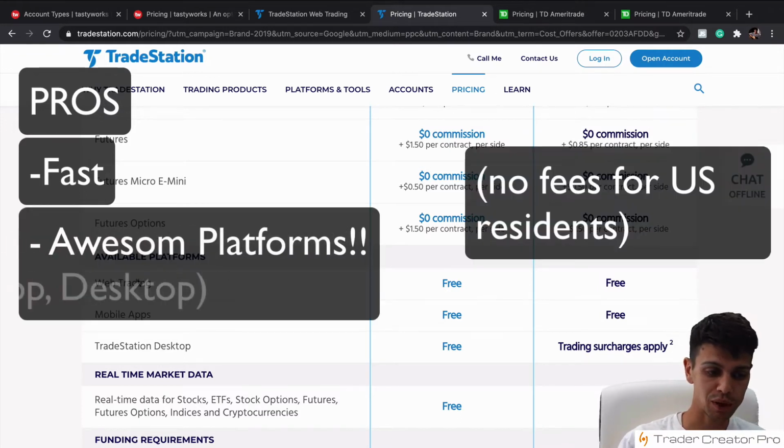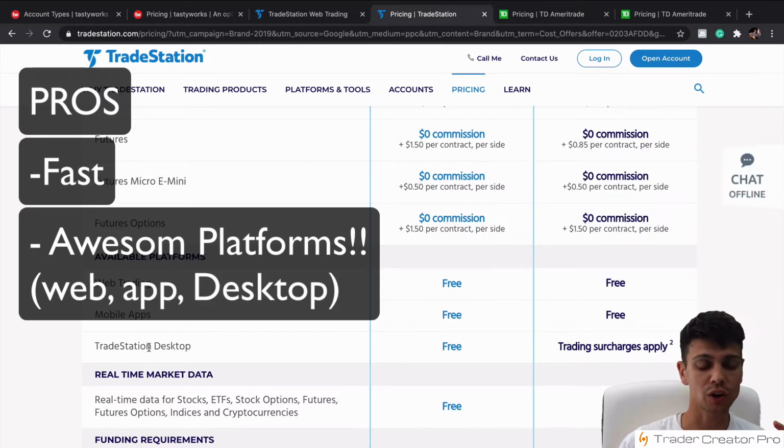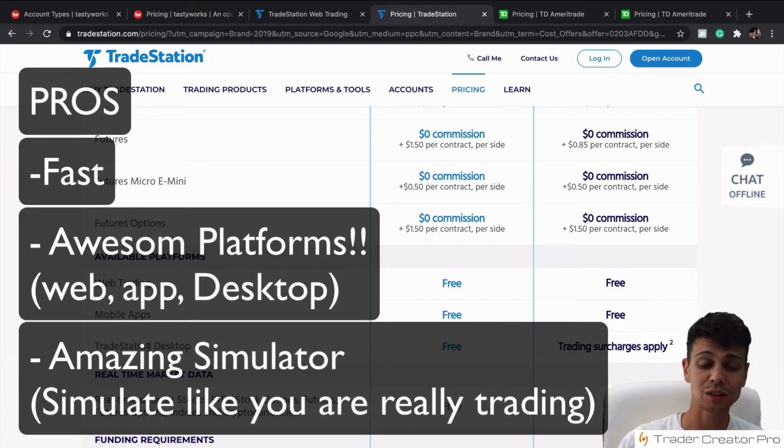Next is the great platforms. So web trading, the mobile app, and the desktop all work awesome. And the biggest pro of these is the simulator. The simulator works so well, and it doesn't glitch like ThinkorSwim's simulator does.